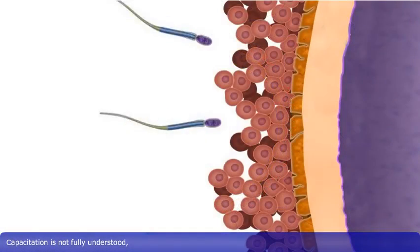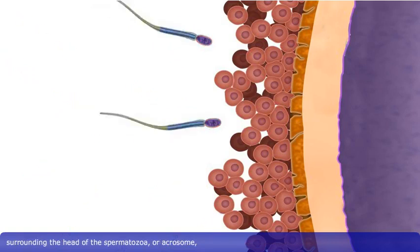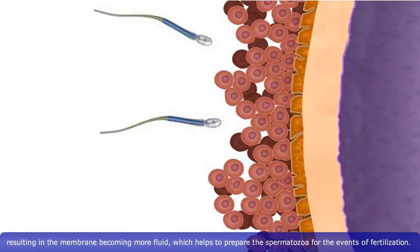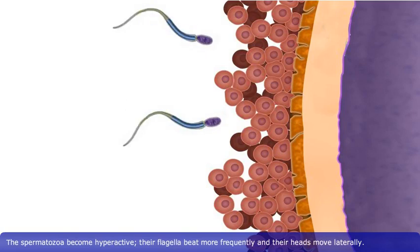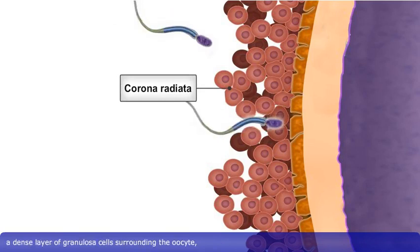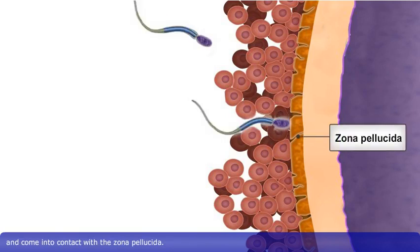Capacitation is not fully understood, but secretions from the uterus wall and uterine tube destabilize the plasma membrane surrounding the head of the spermatozoa, or acrosome, resulting in the membrane becoming more fluid, which helps to prepare the spermatozoa for the events of fertilization. The spermatozoa become hyperactive. Their flagella beat more frequently and their heads move laterally. The capacitated spermatozoa move through the corona radiata, a dense layer of granulosa cells surrounding the oocyte, and come into contact with the zona pellucida.